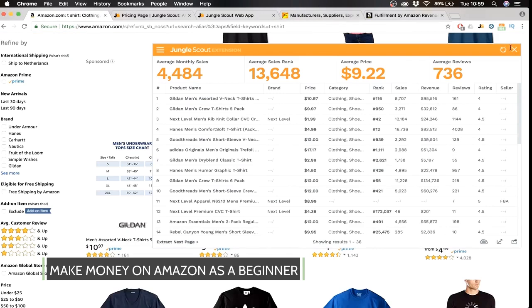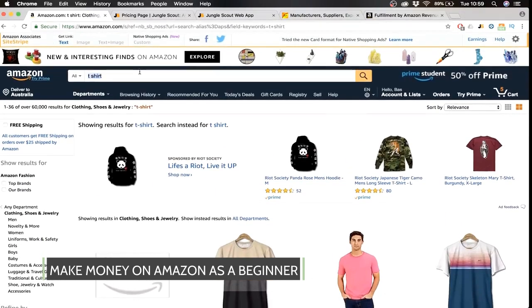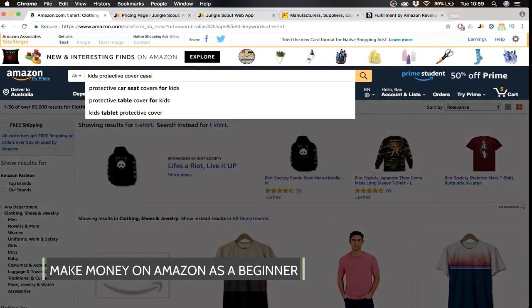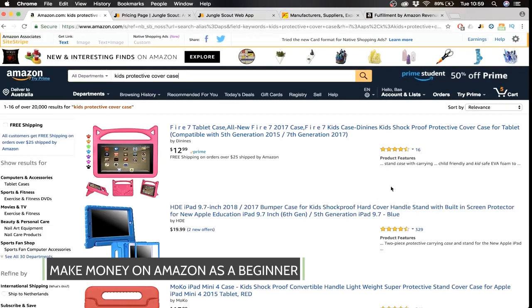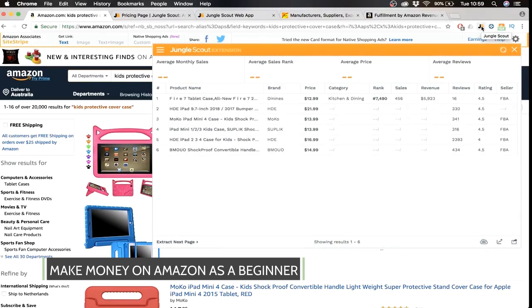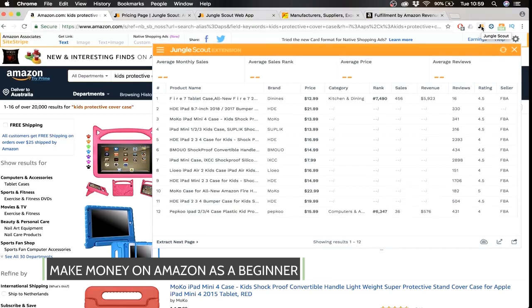So if we then go to Amazon and we type in kids protective cover case, here we go. Here's actually the listing we find there, and you see he has 16 reviews, which is really low. And the higher your reviews get on Amazon, the more sales you're going to make. That's just the law within Amazon. So what you basically want to do is find products that sell well even though they have low reviews.